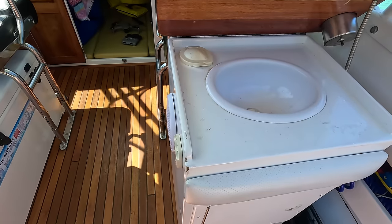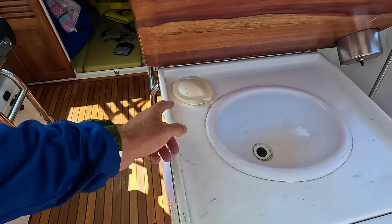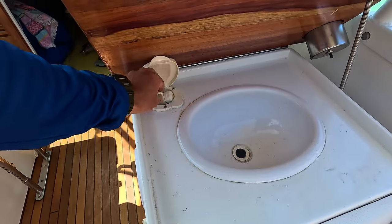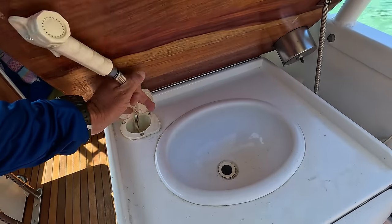Fresh water storage in here. 60 litres of fresh water, and then I've got a little kitchen sink and a little shower head in here. Got plenty of cord there so you can have a fresh water shower after swimming or diving or whatever.